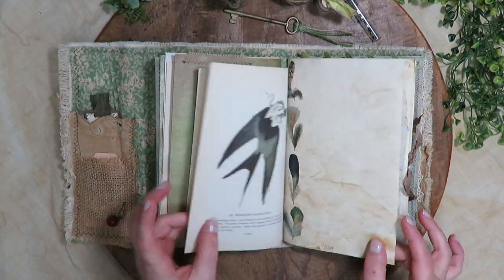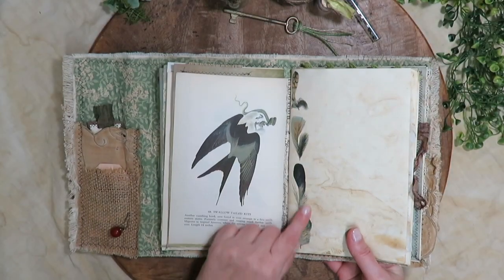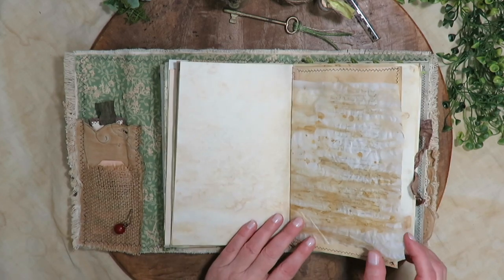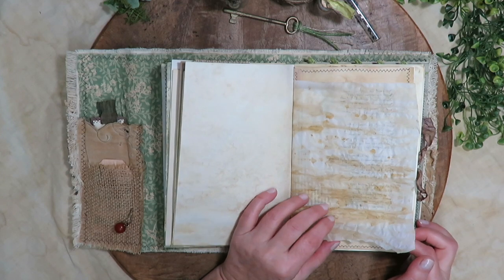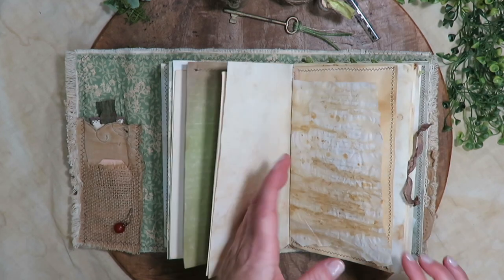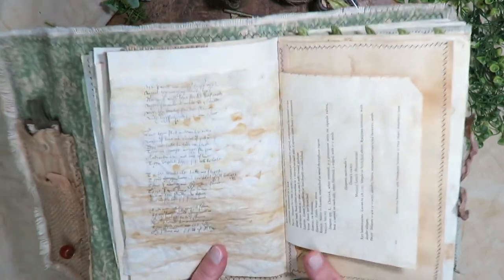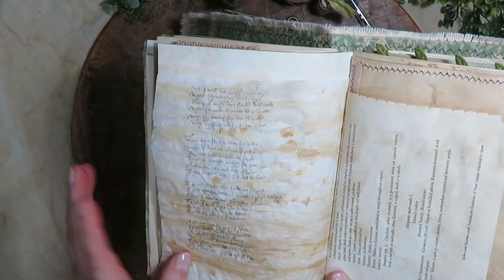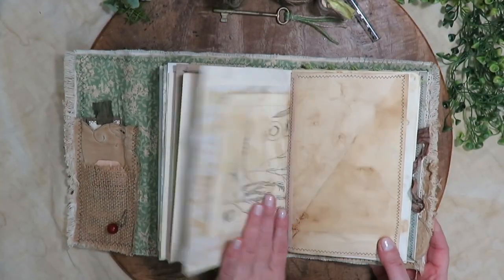Another Audubon page. Lots of birds and feathers I just took from one of the bundles and lined them up. This paper is parchment paper that, when I was tea dyeing my paper and drying it in the oven, was in the bottom of the pan. I was going to throw it out, and then I thought, I can't throw that out. On it, I printed some script from one of the script bundles that's hard to read, so it's obviously one of her secret recipes, or a spell, perhaps.